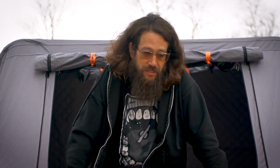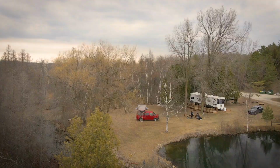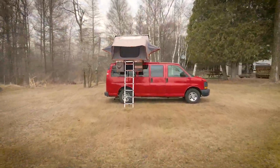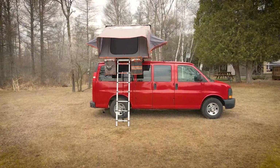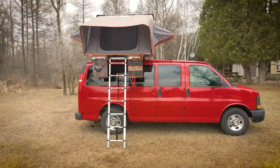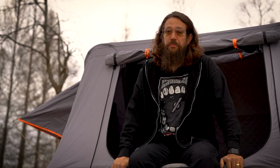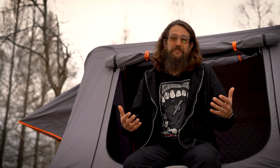Final thoughts. Overall, I am extremely happy with the Roofnest, the Condor XL. Like I said, the amount of space alone in here for my family has been absolutely amazing. Coming from the van, sleeping in there with everybody, to coming up here where we have almost an infinite amount of space has been absolutely amazing. So not only does Roofnest make a killer product, the amount of time my family has spent in here and the memories that we have alone is worth every freaking penny.